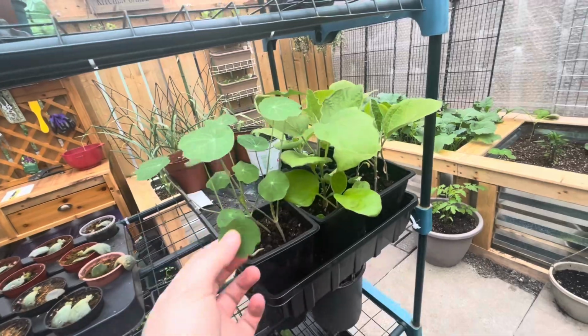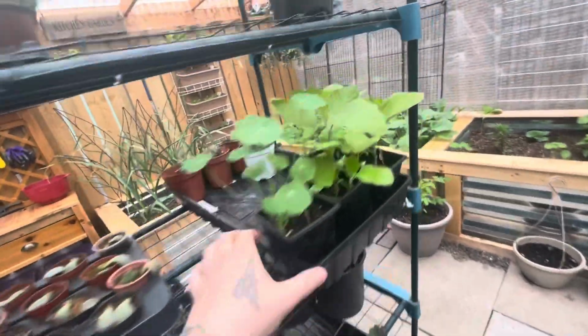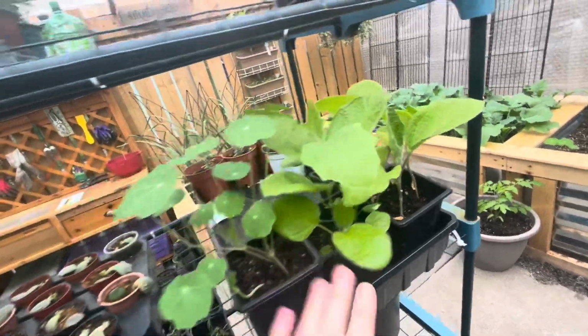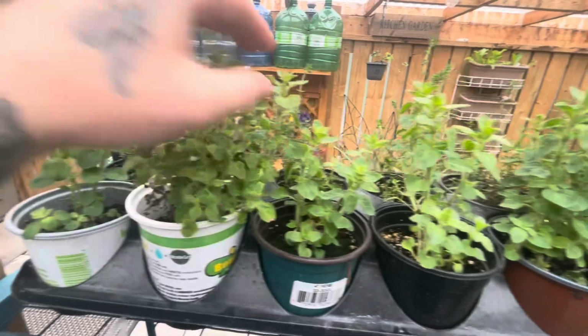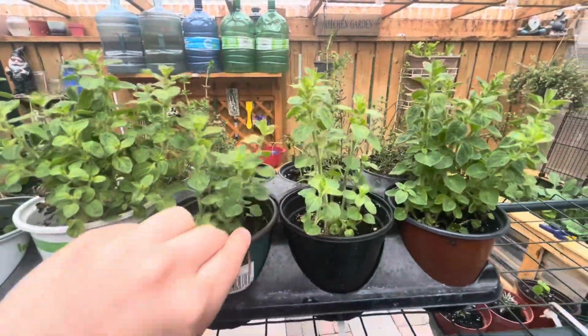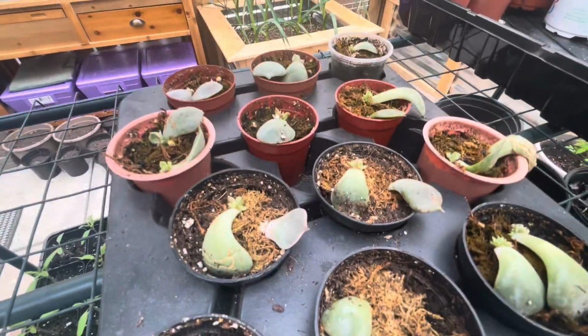I don't have any space for them right now in the garden, but when I take that kale out of that corner, I'll probably put in some more of these eggplants or something like that. These are just cuttings that I took from the thyme and oregano. They seem to be doing really good. These guys have survived. We don't see any of them suffering yet, so that's good too.